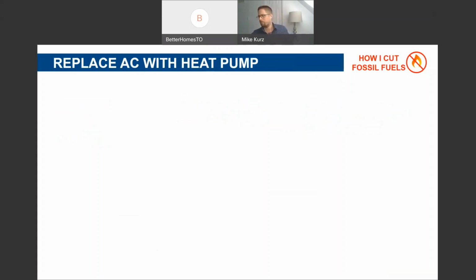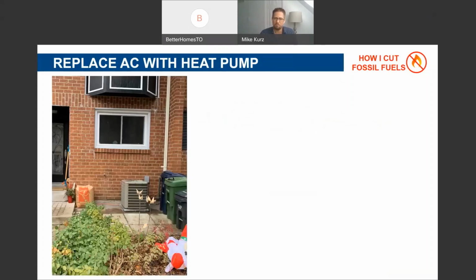So the next thing that I want to talk about, this is the last piece, was installing the heat pump. So here's a photo of my house before and a photo after. Not much changed. The heat pump is slightly larger. I upsized from a 2.5 ton AC to a 3 ton, but it was narrower, so I have more room to schlep the garbage cans to the street.